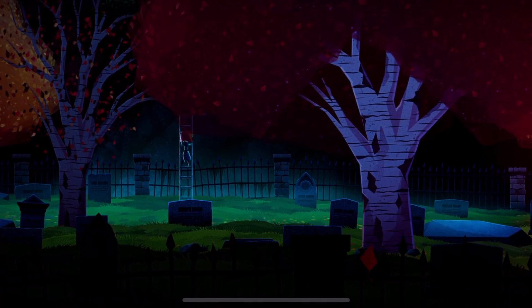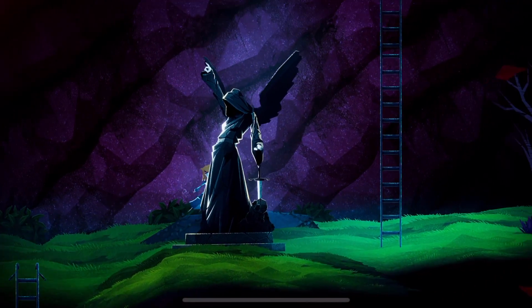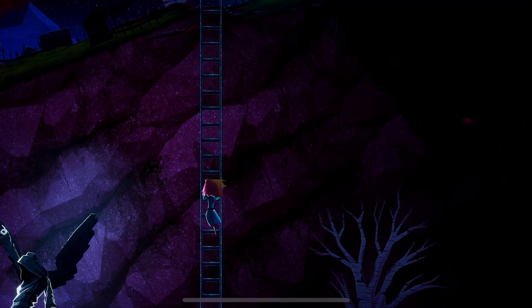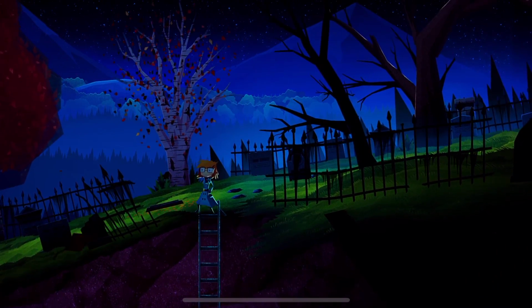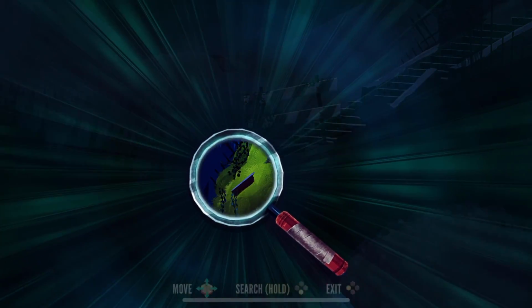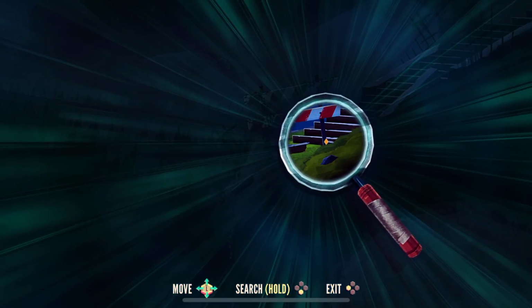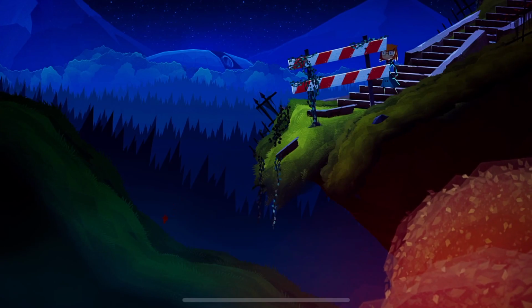Alright, let's just go up here. Okay, so I was right, look at that. We got the stair down now, we can go up here and see what's happening up here. Before we go on the right, I just want to see if there's anything hiding on this side. Yep, just as I thought. There we go. Alright, maybe a new photo piece? Yep, a new photo piece.